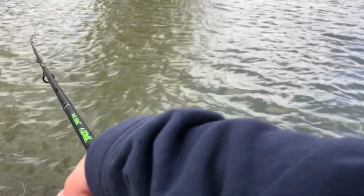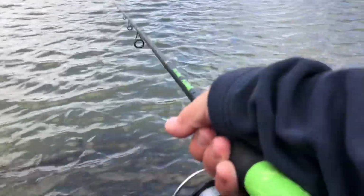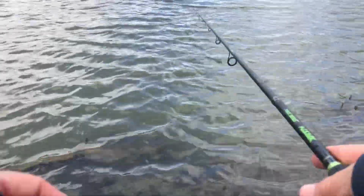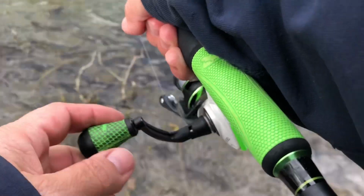Man, if they were hitting decent, I'd try a rattle trap to see if I got a branch or something down there. Come on. I'd try my rattle trap to see if I could just really start slamming them.